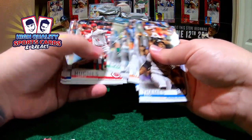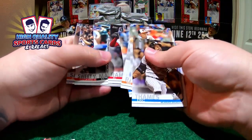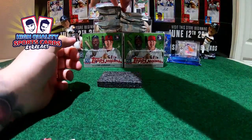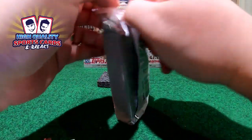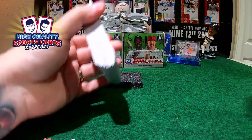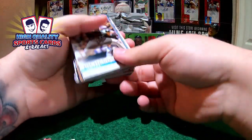Two short prints per jumbo box. That's a nice number, man, on these jumbos. Taking into account, there weren't any in the Series 1 jumbos. That's beautiful on this one, man. Same amount of hits, but adding two short prints per box, which is nice.